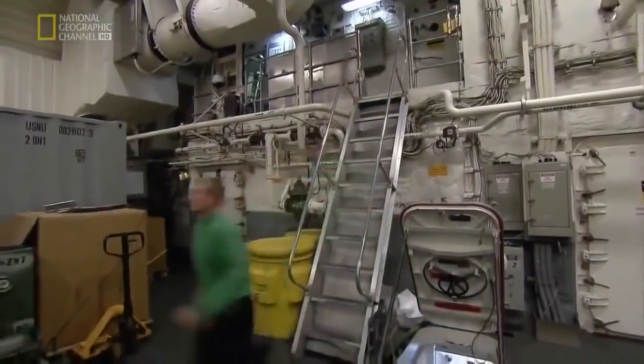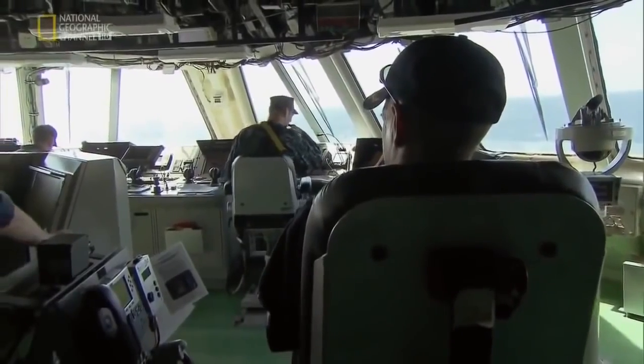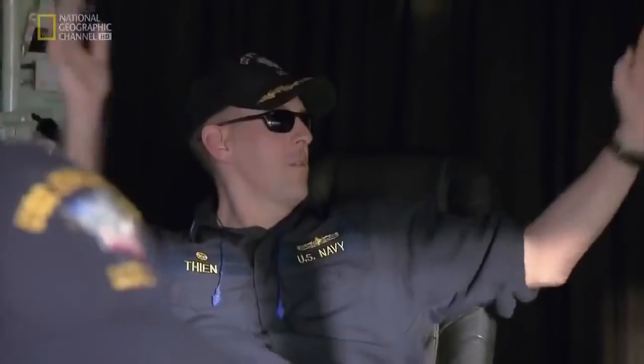Flight quarters. Designated personnel, man your flight quarter stations. All hands not involved in flight quarters, stand clear. This is the grand finale, graduation exercise from this testing. This is what we came out here to do. This is going to be challenging. We're going to get to employ some tactics all within this one engagement until all the boats are destroyed. We're ready to go.